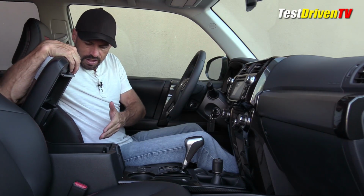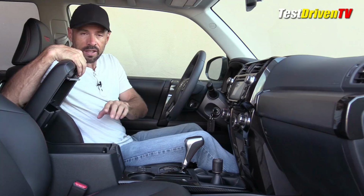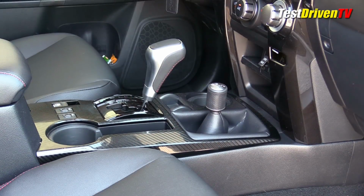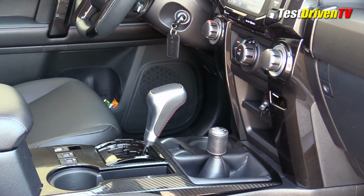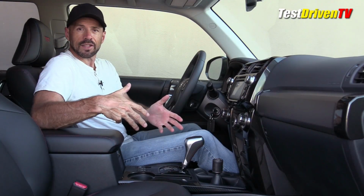Here in this particular section, a lot of storage down here, big deep bin, and again, you've got power ports down there inside. The cup holders, a little bit spread apart. You've got one up here and one there. It really does work around a shifter and this transfer case lever. Not exactly the norm, but it does work pretty well.